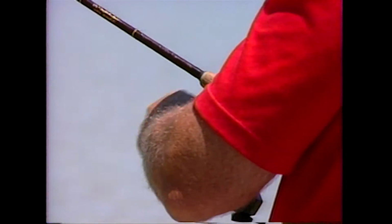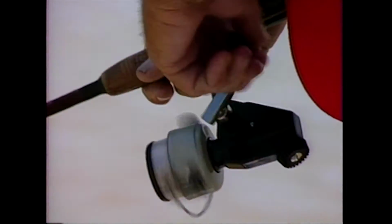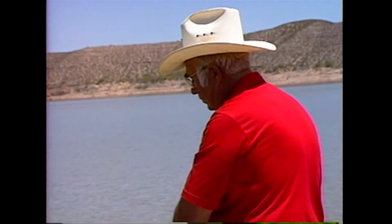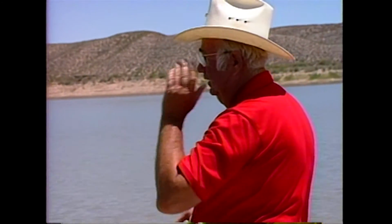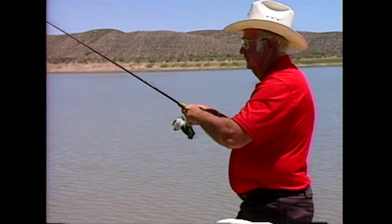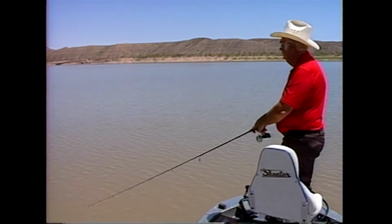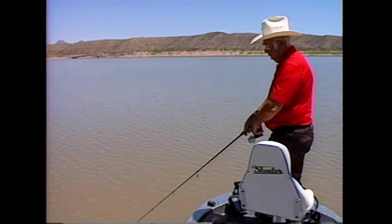I'm kind of paralleling the shoreline here now, and that way I can cover a little more of it, not saying you wouldn't want to cast into the shoreline. Let me explain something. A lot of people think you got to cast a mile, which John is good at it, talking about John Shaw, that is. But it isn't necessarily the long cast that catches that Mr. Bass, or any fish. It's putting that lure in the right place and presenting it to him.